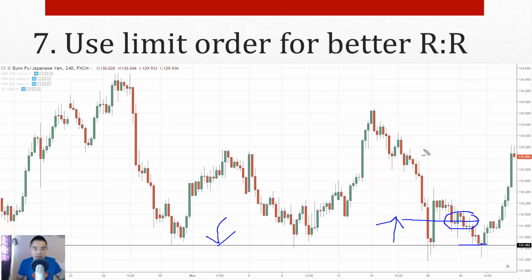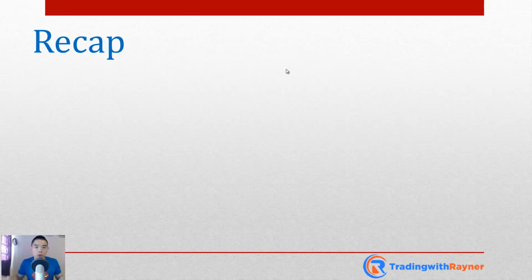All right, so this is another tip, to use limit orders to improve your risk to reward on your trades. Just a quick recap. Number one, you want to enter your trades near market structure because overall you get a better risk to reward. This is because the stop loss is tighter, and when you have a tighter stop loss, you can increase your position size and still risk the same 1% of your capital. Compared to having a wider stop loss, you have to decrease your position size to risk that same 1% of your capital.